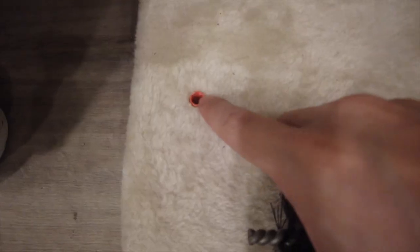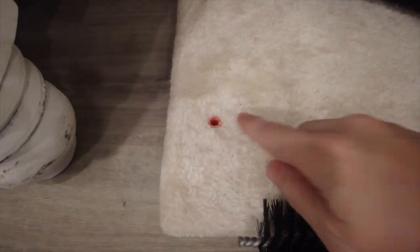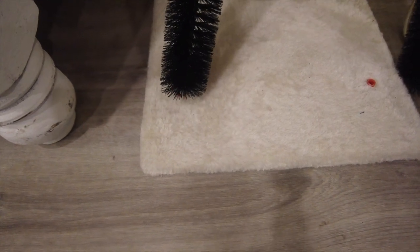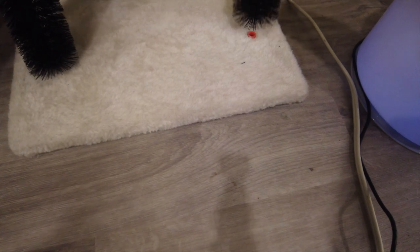But then the metal came out of here. So now I'm gonna super glue this part into here, and we should be good to go. But this is a really good product. I mean, yes, it comes out, but a little super glue won't hurt.